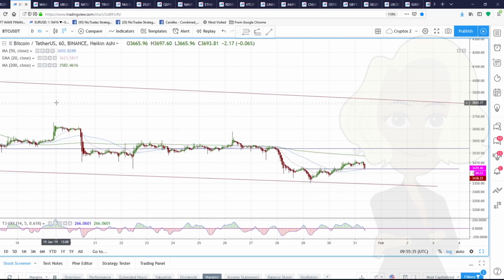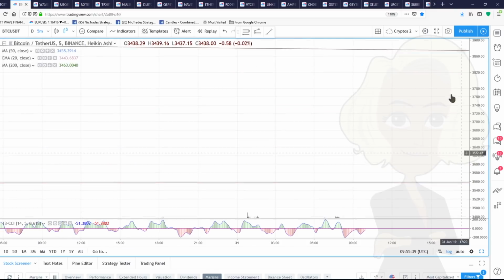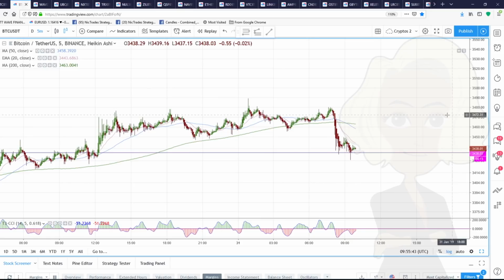So that's where we are with Bitcoin. Maybe we rally from here. Maybe we come all the way back and retest the lows. If we go down on a 5-minute chart, we've sort of stabilized here, but we could go either way, and it could be a little bit ugly. I think in stocks, if we're going to be properly risk on, everything seems to be quite positive, and certainly in US markets, but in Asian markets maybe not so much. So let's see.